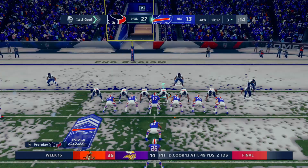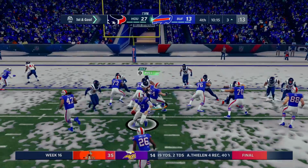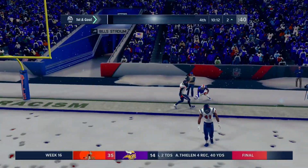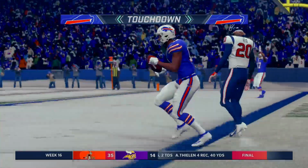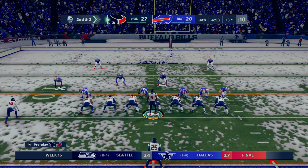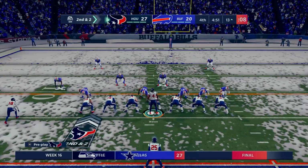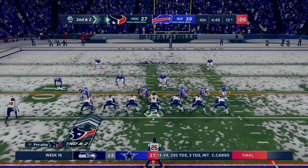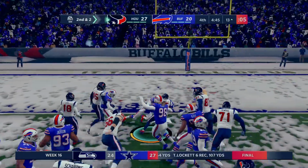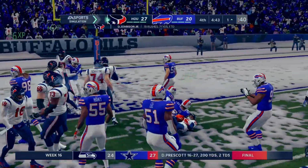So now later in the fourth quarter, the score is now 27-13, and Buffalo is trying to come back on us. They're not going down easy as they will score a touchdown, as we now lead only 27-20. But we're going to answer them right back. And on our ensuing drive with under 5 minutes to go, we have a 2nd and 2 at the 13. Junior up the middle. He's going to get stopped at the 1.